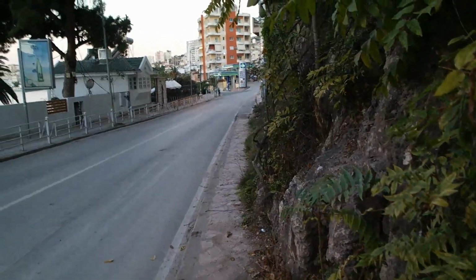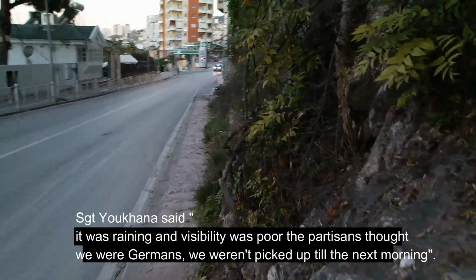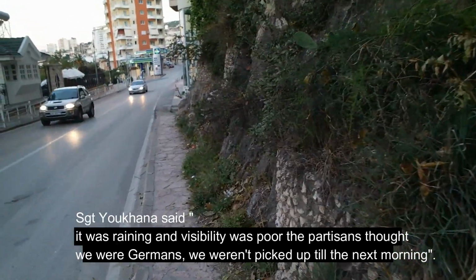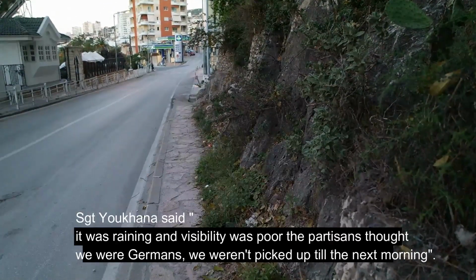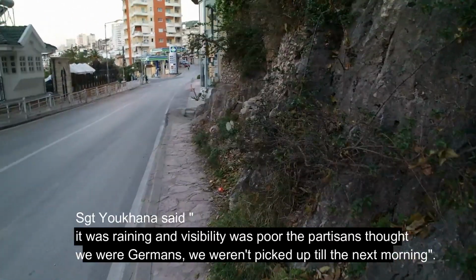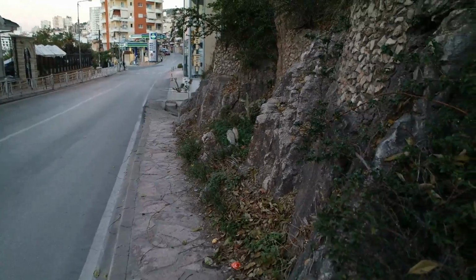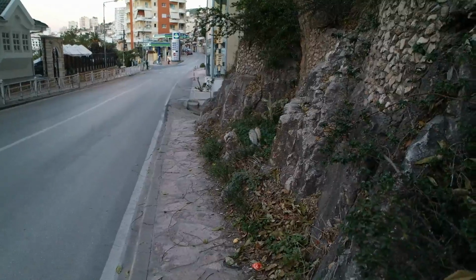This is the location as they rounded this wall to the right, heading towards Fork Road, which is 50 meters ahead. This is where they were ambushed. Sergeant Homer Shekhana believes it was a party of partisans, Albanian partisans. They stayed here, of course, till the next morning, until they were found by the commandos and picked up, taken to the hospital ships.